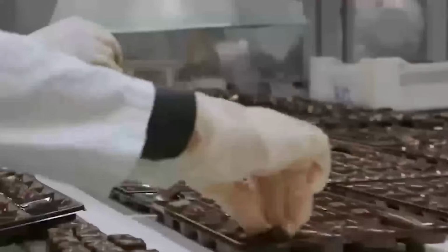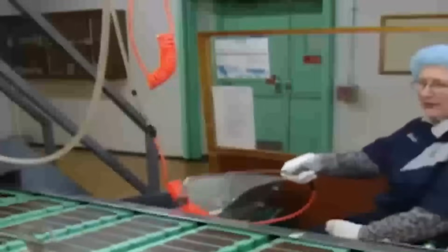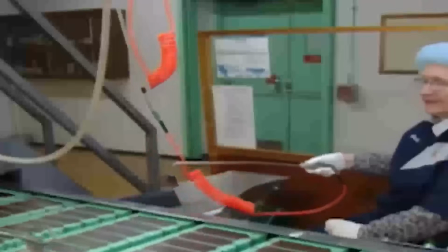Automated machines pour precise amounts of liquid chocolate into bar-shaped molds, which are then vibrated to remove air bubbles and ensure even distribution. The molds travel along a conveyor system into a cooling tunnel, where the chocolate solidifies into its final shape. Once cooled, the bars are ejected from their molds and transported via conveyor belts to the packaging area. Here, high-speed wrapping machines encase each bar in foil and branded paper sleeves, protecting the chocolate from moisture and light while ensuring a fresh, appealing presentation.